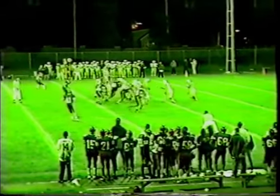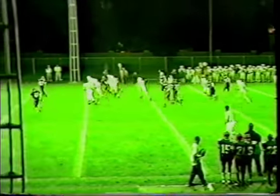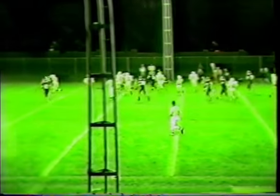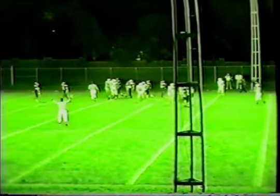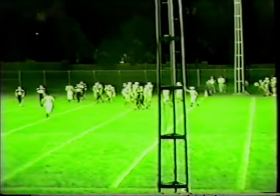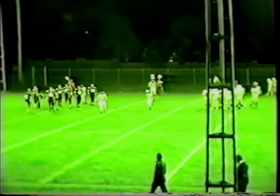5-4 defense. Chisholm comes in, Stewart blitz. Hands off to number 44, and he's got open room in front of him. He takes that, he's still going. And he's finally drilled on at the 20-yard line. 44 held him up a little bit. 24-yard run for number 44 from Esko. That'll be 1st down and 10 from, we'll call it, the 20-yard line.